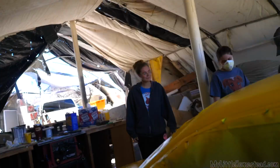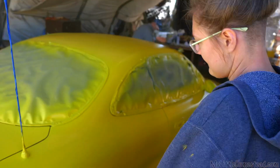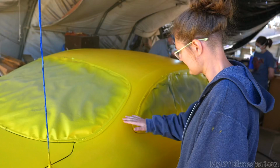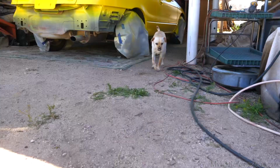Wow! You loving it, Shae? It's so cute, I want one. I love it. Cool. You look good. Good job, guys. You can have a new yellow car.